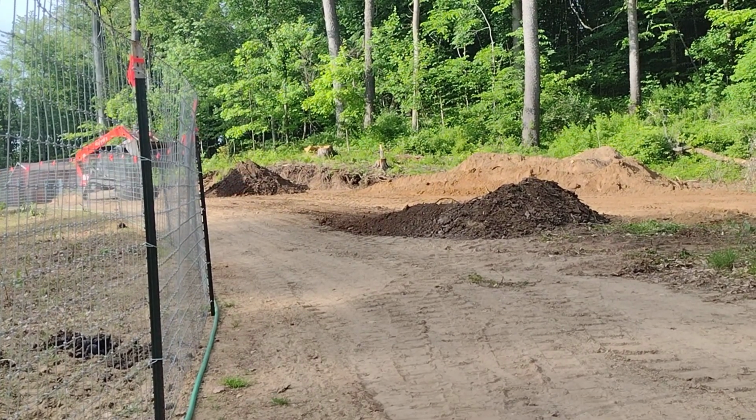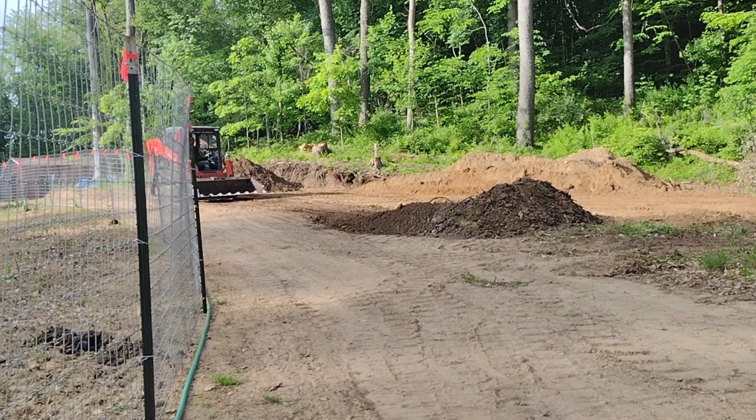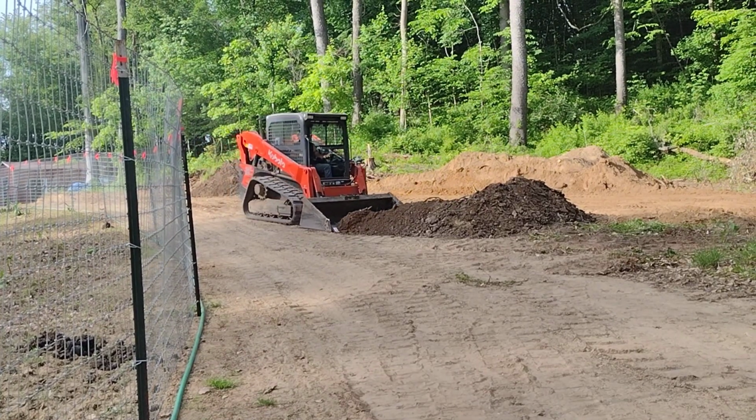I told him that I wanted my garden to be totally fenced in too, so I don't have any deer eating our orchard when I get it moved up here this fall.